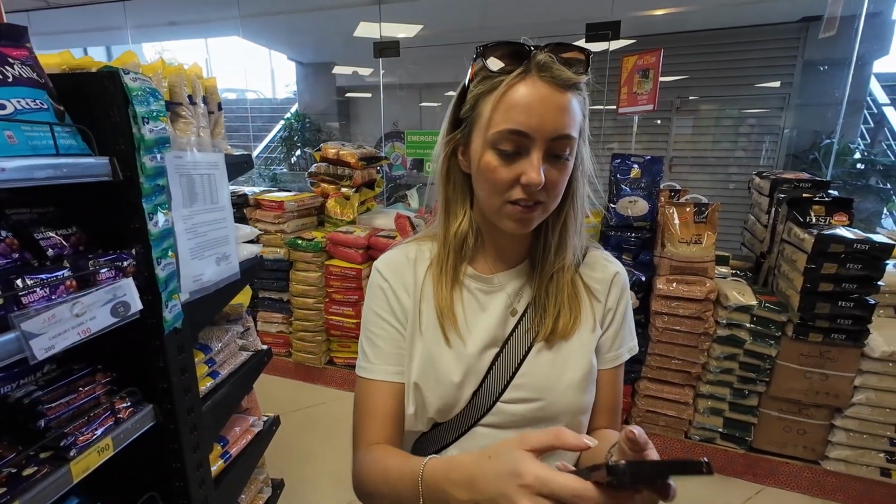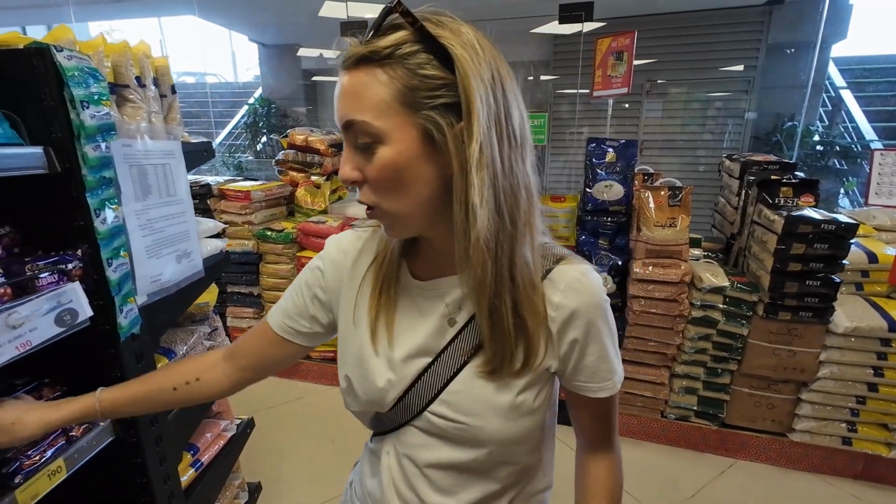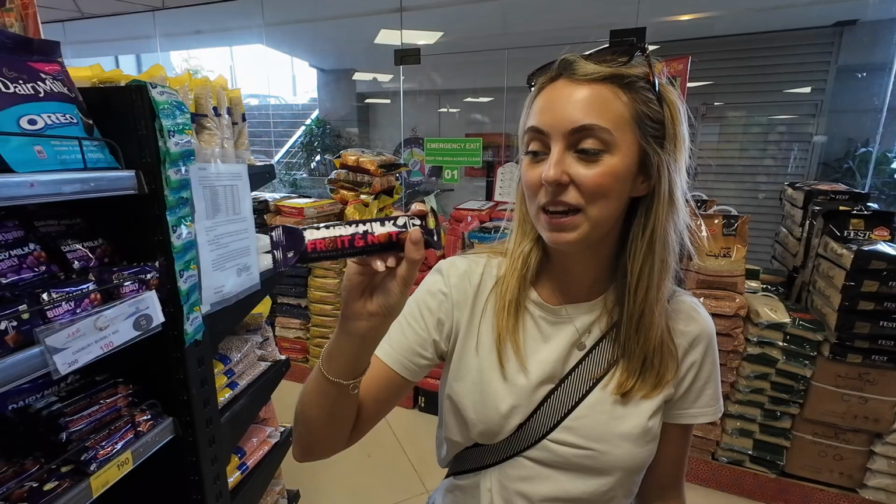This is 179. I don't even think that's a pound. Let's check. Wow, 49 pence. There you are. 49 pence for a Dairy Milk Fruit and Nut. Yeah, good point, Shannon. We don't just have inflation, we have shrinkflation. So as everything in the UK gets more expensive, they actually get a lot smaller also. So we're getting ripped off at both ends.